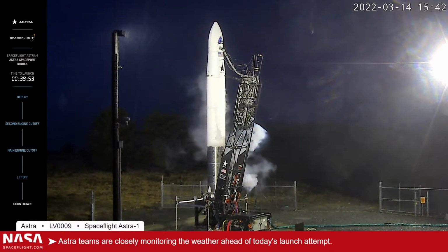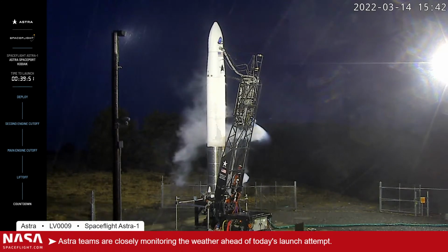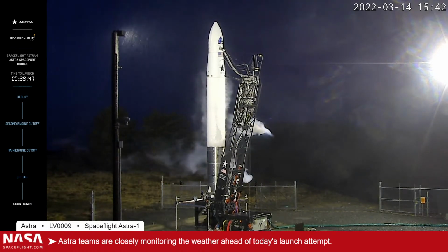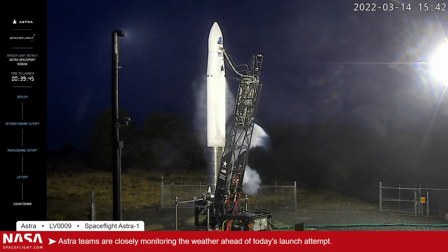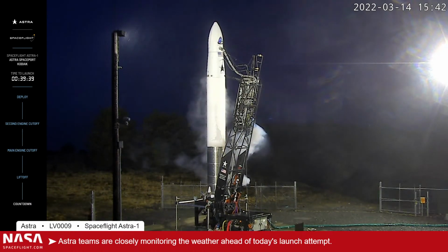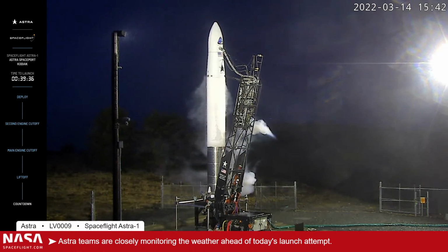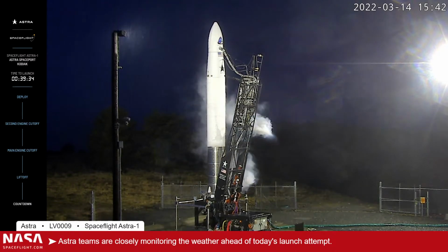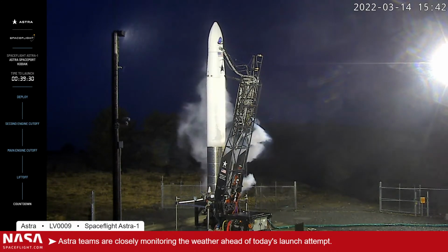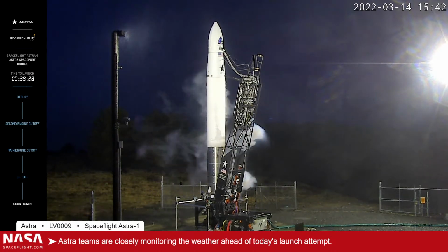That's right. You can see Spaceflight Astra-1 is our mission name. It's our first launch with Spaceflight, a premier launch services provider, and we are very excited to be working with Spaceflight on this mission and future missions. The Spaceflight team joined the Astra team here at the headquarters in California to take a look at the payload deployment testing and things like that, and we actually have a quick video to show about the Spaceflight and Astra partnership.